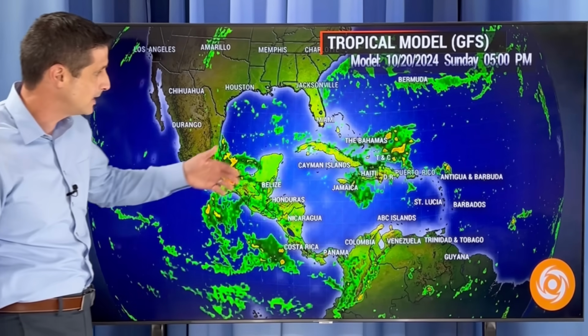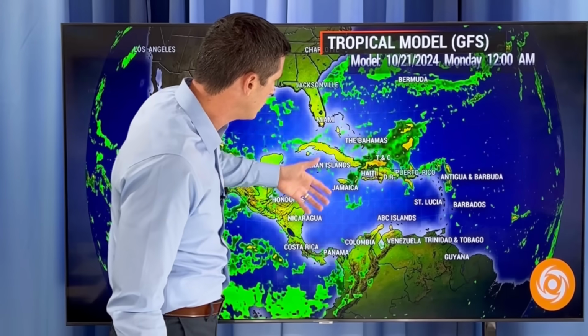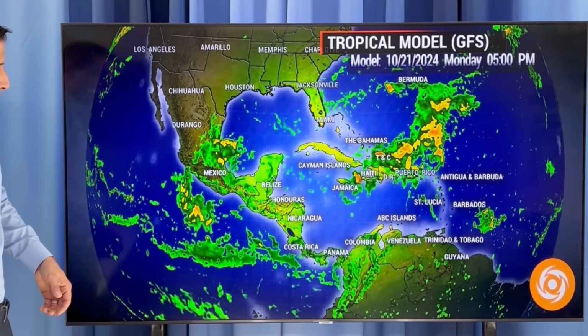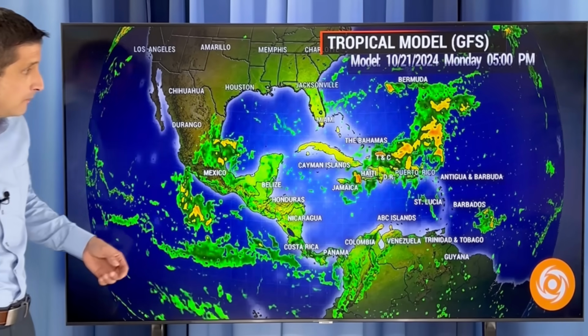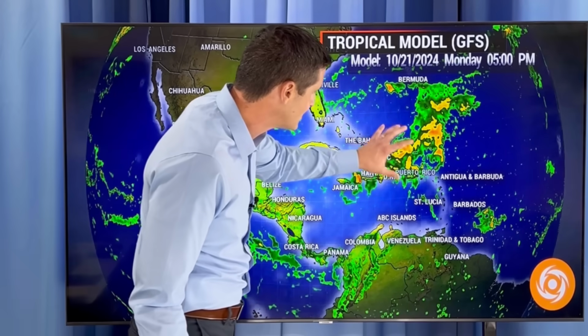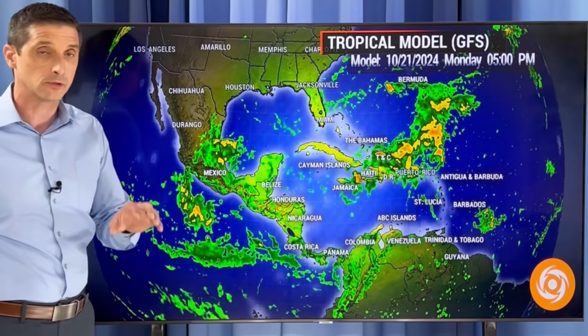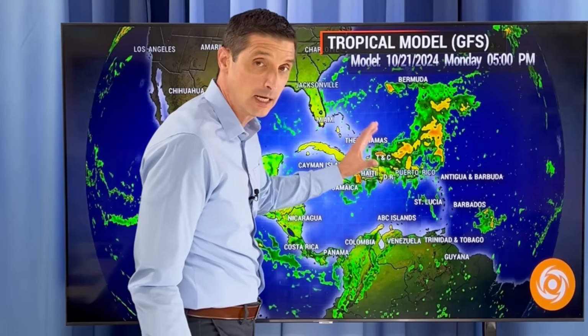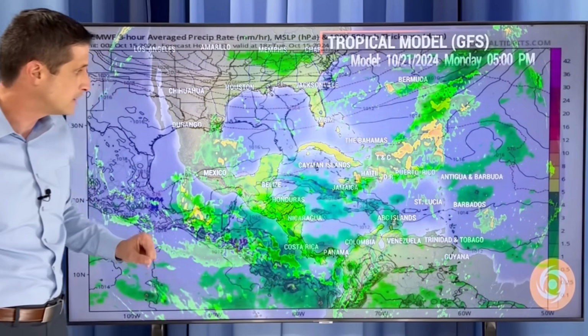This here is by Sunday, just kind of a mess, showing lots of areas of rain around parts of the southern Bahamas, near Puerto Rico, Haiti, and the Dominican Republic. Some of that rain could be beneficial so long as this does not develop into a named system. So short term, not developing into a named system. Longer term, it does have a chance. And then I'll zoom down to this area in just a moment.